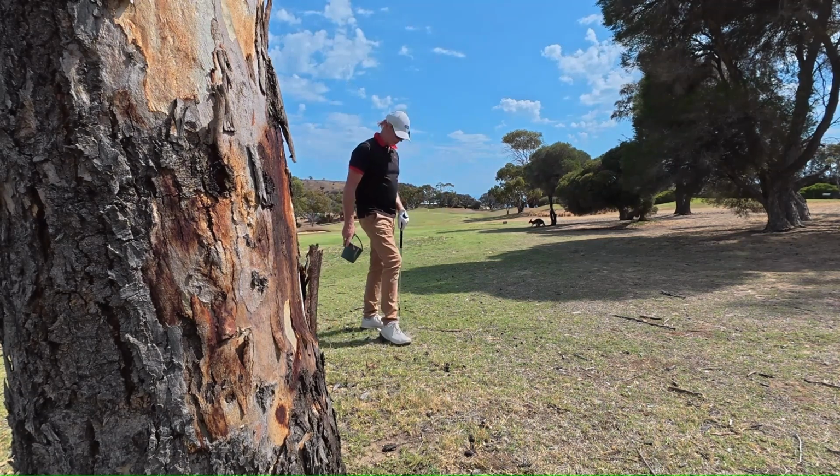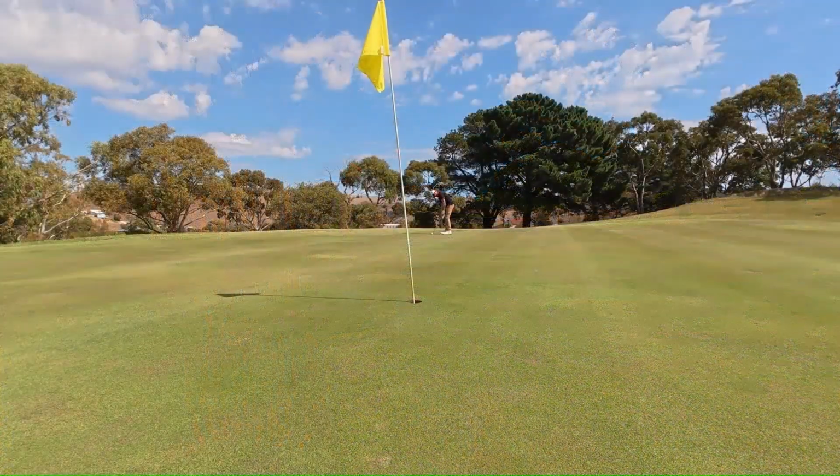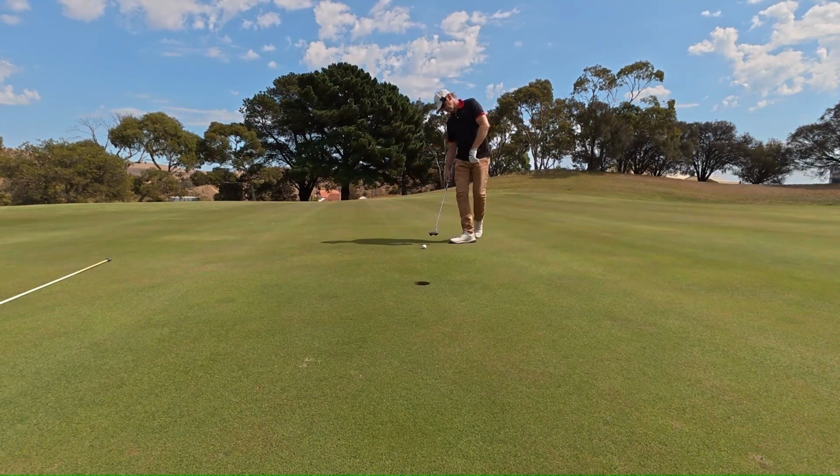Just got to hit those shots closer. Give yourself opportunities for birdies. Just not hitting them hard enough. This length putt, you've got to hole it all day long. Otherwise, you'll never shoot good scores.